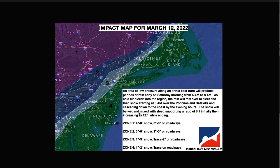Again, zone 1, 4 to 8 inches of snow likely on all your cold surfaces. We're talking about areas like Scranton, Catskills, Poconos, stuff like that. 3 to 6 inches on your roadway, so definitely a plowable event up there. Zone 2 is another area where you're definitely going to need plowable conditions, where you have snowfall around 3 to 6 inches, and on the roadways 1 to 3 inches, especially if you have treatment. It's going to slow down that accumulation. Good bet to see 3 to 4 inches on average around here.